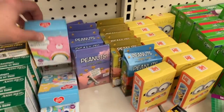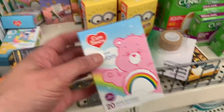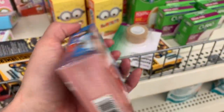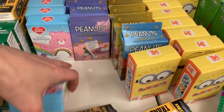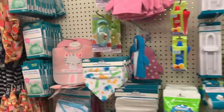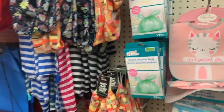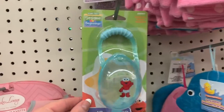Aww, they added the Care Bear Band-Aids. Oh, these are so cute. I think I want them. And they added the Peanuts Band-Aids. I love the Care Bear Band-Aids. They are so cute. Yes, I need those. Oh my gosh, this is so cute. It's a perfect day. The Infinity Scarves. The little pacifier cases.